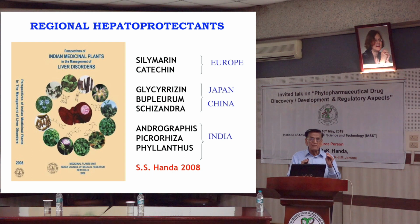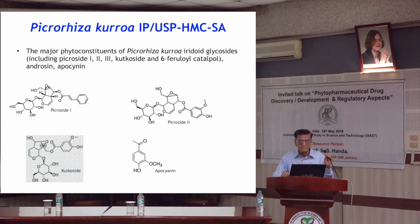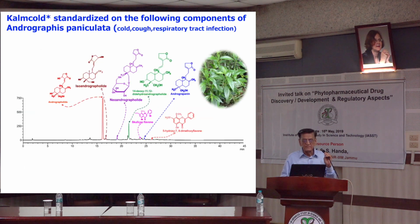And then what is the concept of these plants used in the traditional system of medicine? How comparable is it in the modern system of medicine? What is the treatment available in the modern and traditional, both Ayurvedic and Unani? That kind of comparison has been done in this book, worth reading if you get some time. Picrorhiza kurroa, of course, has the iridoid glycosides, which are the potential bioactive compounds present in it.